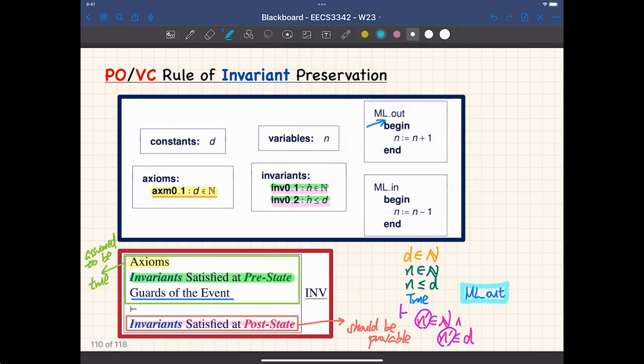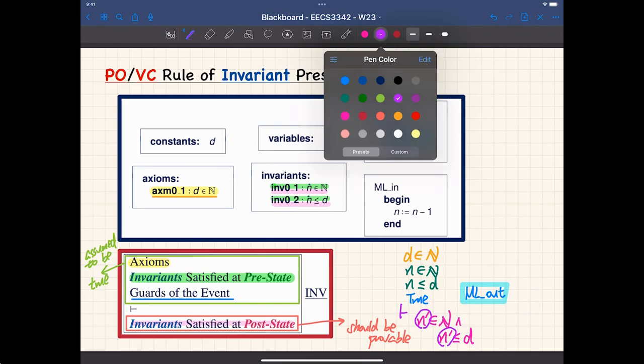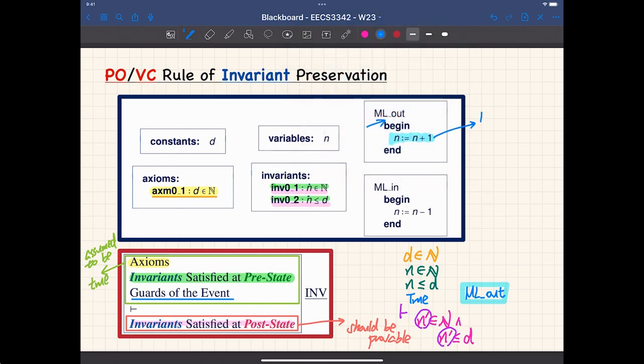So if we look at the action part for ML out, this is the action, and its corresponding before-after predicate looks like this. The before-after predicate is M prime equals N plus 1, if you remember. That means if I'm talking about a post-state value, that can be replaced by N plus 1, the pre-state value plus 1. And here, I can simply replace this by N plus 1, and also N plus 1 over here.